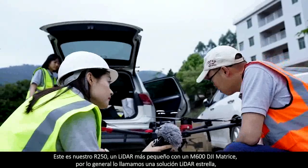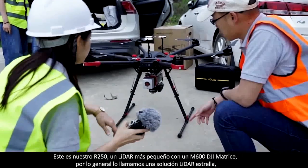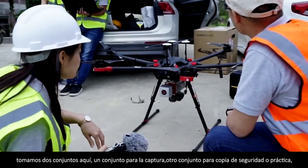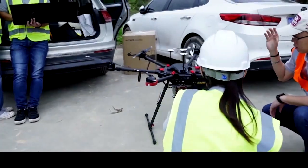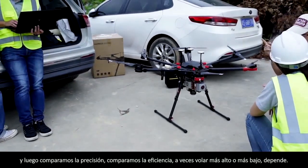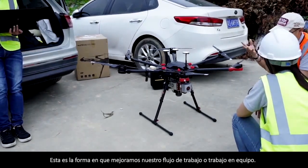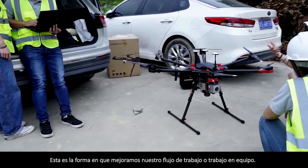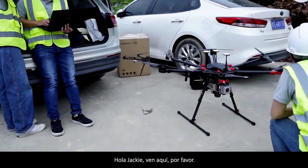This is our R250, a smaller lidar with M600 DJI Matrice. Usually we call it a star lidar solution. We take 2 sets here, one for center capture, another set for backup or practice. Suppose the area size is small, we will capture two groups of data. And then we compare the accuracy, we compare the efficiency, right? Sometimes fly high or low, depends. This is the way how we improve our workflow or teamwork.